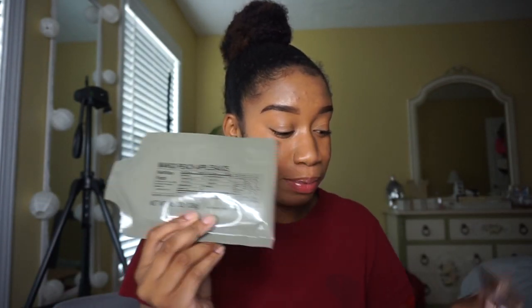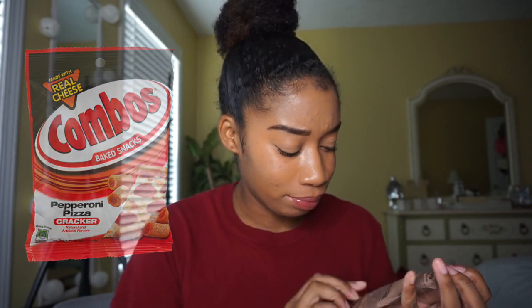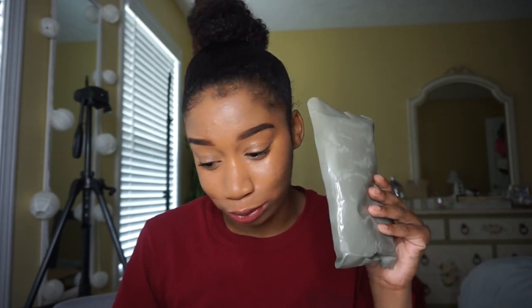This, you put your food in the heater. Put this in here so you don't burn your hands. Like I said, I'm gonna show you how to use that. This is mango peach applesauce. This is bomb. Y'all, these pepperoni pizza crackers, you guys know those combos? That's what this is. Cheese spread with jalapenos. I don't like that. And this is my entree, the Mexican style chicken stew.